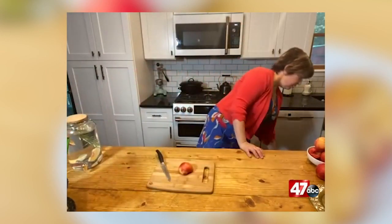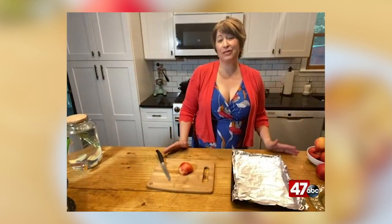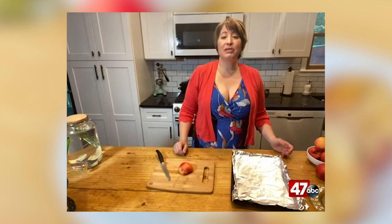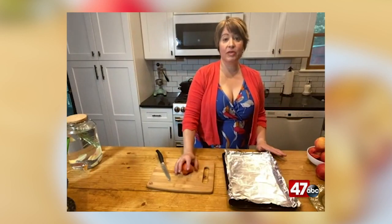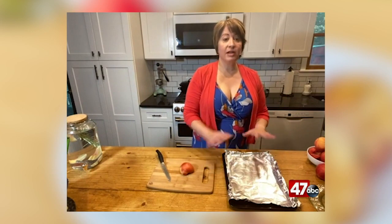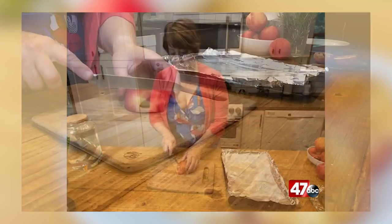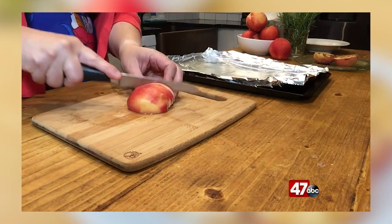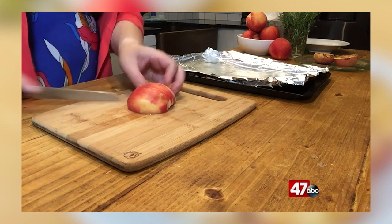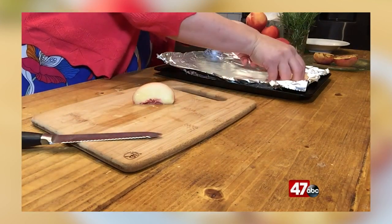Another thing that we can do, and of course, all of these recipes would be great with frozen peaches as well, but since they're so fresh right now and so delicious, I like to save some of these when they are affordable and local so that I have them all year round. So you could line a tray with some aluminum foil, and then again, just slice these up. You're going to put them on a single layer on the sheet.